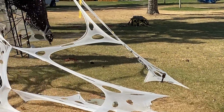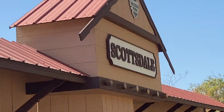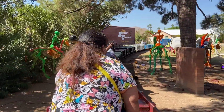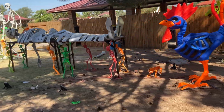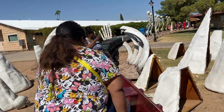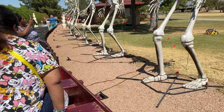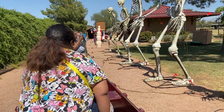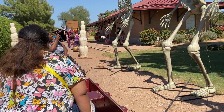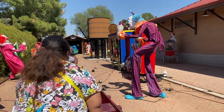Listen to these spiders. This is the intermodal box. This is a Santa Fe boxcar. Here comes the tunnel.